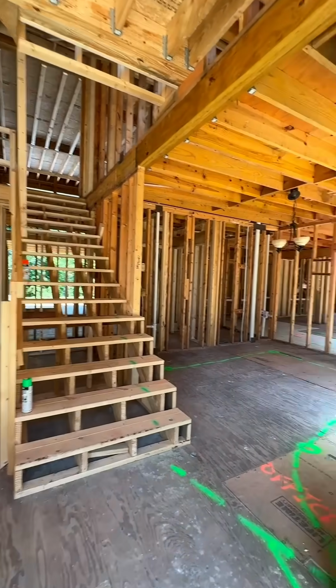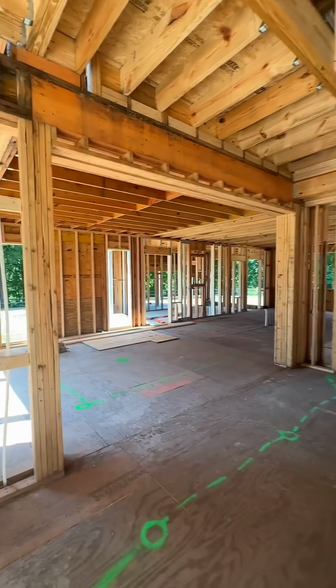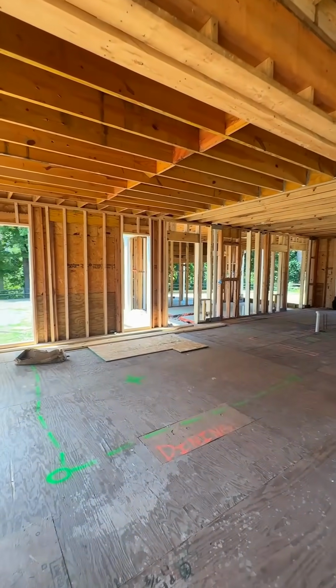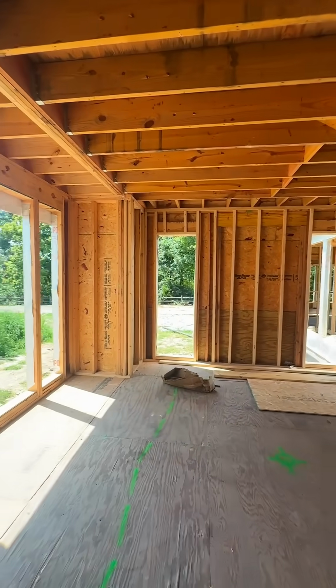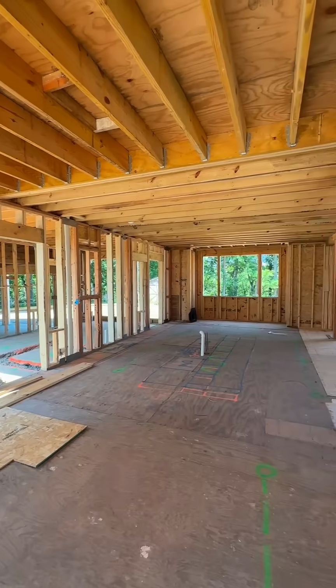In the entry, we lowered the ceiling so that we could create a landing above and stack the third level staircase on top. And then we also opened up the walls into the dining room and our formal sitting room just to give it more of an open feel.